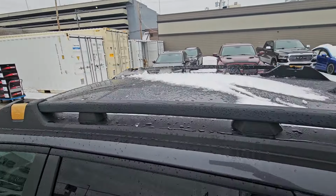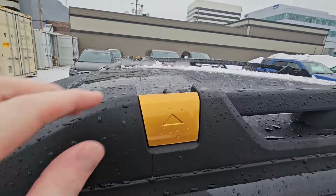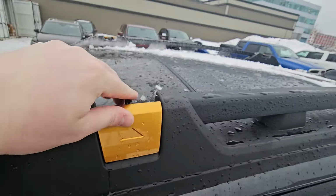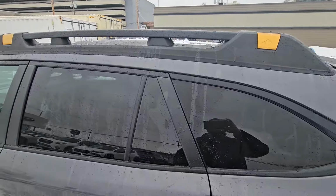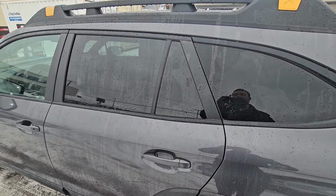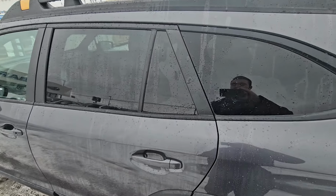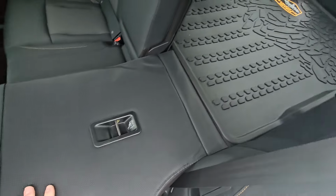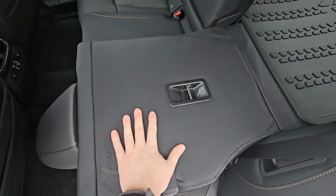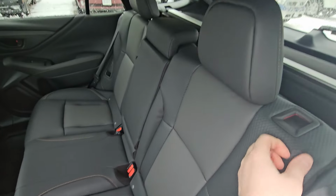We've got the larger, different style roof rails on the Outback Wilderness. These copper points indicate tie down points. So these are stronger than your standard Outback roof rails and crossbars. And that's because they expect people to put things like rooftop tents and the like on top. In the second row, the back of the seats, when folded down, is virtually flat, rubberized. It's not the same material as a cargo tray, but it's similar. Easy to clean, easy to wipe down. Pet hair won't worm its way into the material.